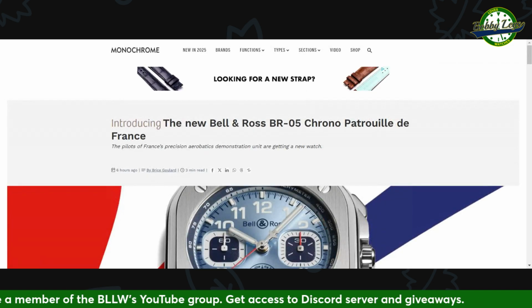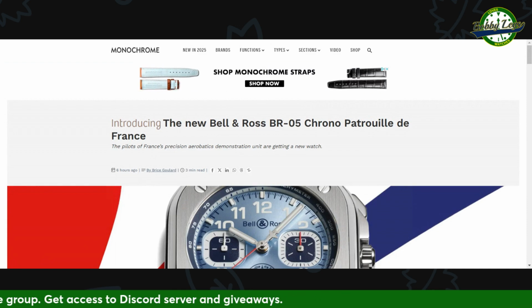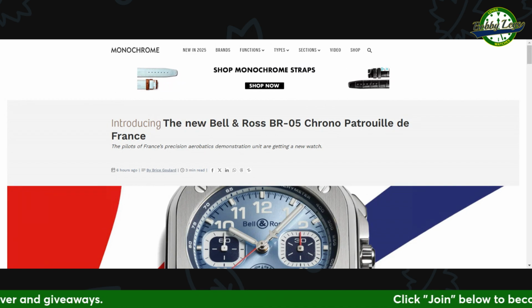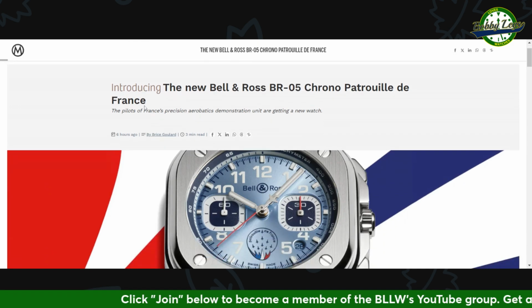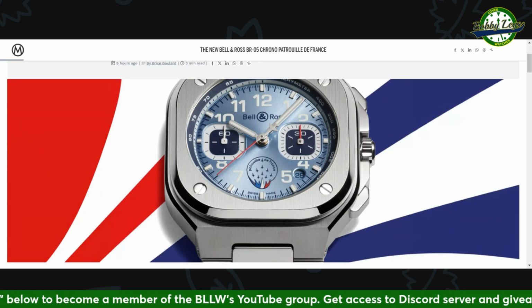New Bell & Ross BR05 Chrono Patrouille de France. The pilots of France's precision aerobatics demonstration unit getting a new watch. These are all the same watches, right? I mean, they're just putting different colors on it.